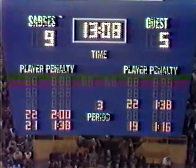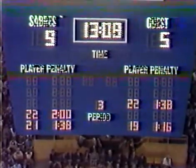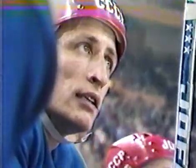This will probably be a tough one. I think the advantage will be with the Soviets right now, because they're going to be playing 3 forwards or 3 defensemen or whatever, 3 people on the ice against 3. And they're used to practicing this way. We don't get too many times that we're 3 men and we don't do too much of it. So it's going to be very tough right now. We better not make any mistakes.